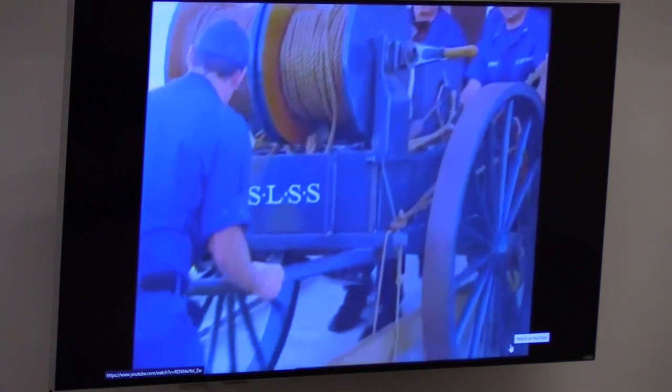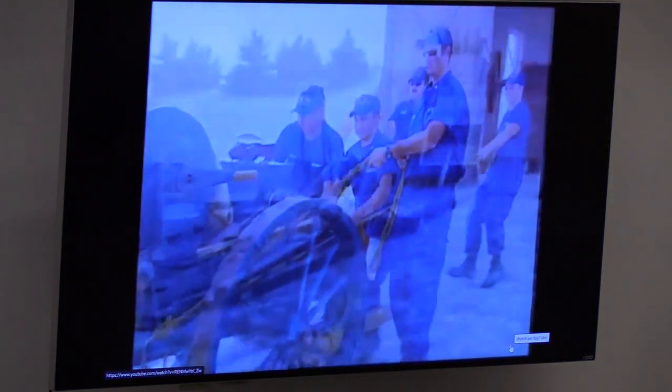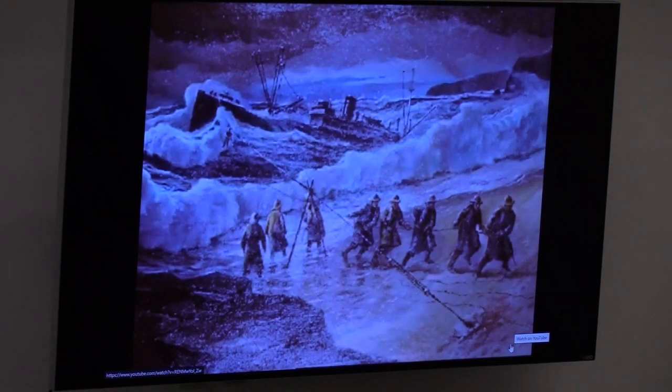In its day, the beach apparatus was regarded as one of the most important pieces of equipment the service used. It was designed to rescue those shipwrecked within 600 yards from shore whenever rough seas precluded the launching of a boat.